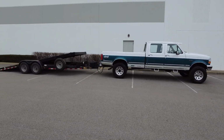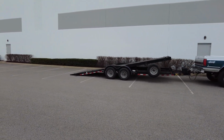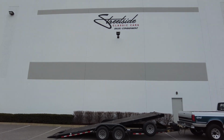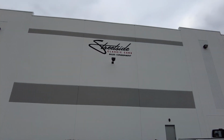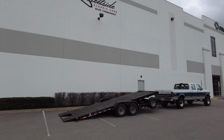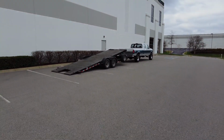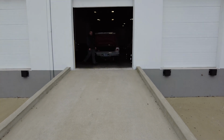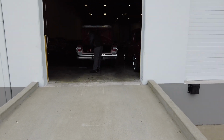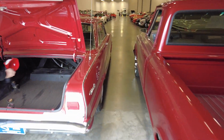Left out of Cincinnati last night, arrived here in Nashville to pick this customer's car up at Streetside Classics. Unbelievable showroom, check them out. But we are getting ready to load up a 1965 Chevy 2 Nova SS. Guys are doing the final check over.